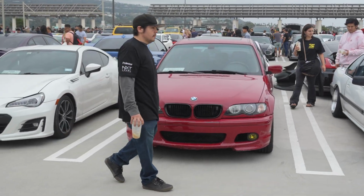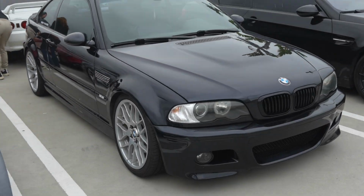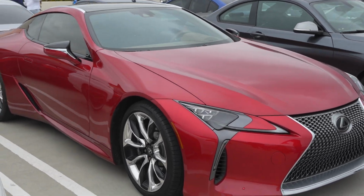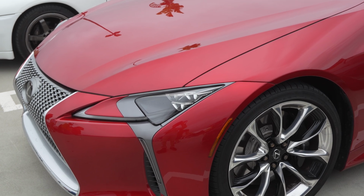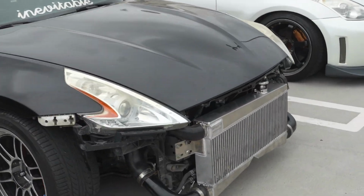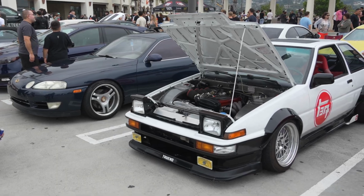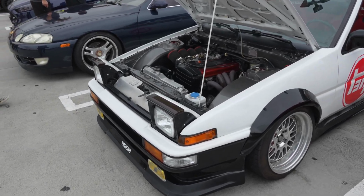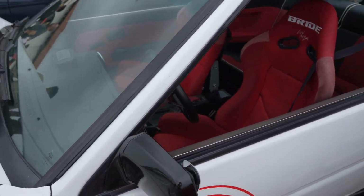Alright, starting off we have an E46 ZHP, we got another E46 M3, an R32 GTR, and then an LC 500. I mean, it looks pretty cool in person. I don't think I've ever seen one in this spec specifically. And then we got a 350Z without the bumper. And guess where's the bumper? It's right over there. Right here we got the E46, which is so cool. I don't think I've seen this one in person. The interior is really clean.